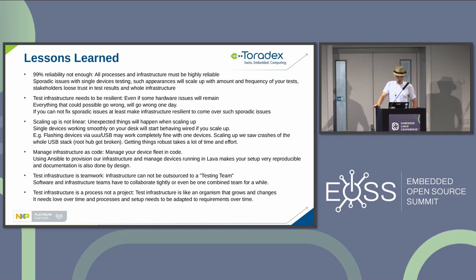But the overall test infrastructure really needs to be resilient, so it basically copes with such single failures. It can't be that the whole test would abort or something. You just have to overcome it, and it has to continue as much as possible.